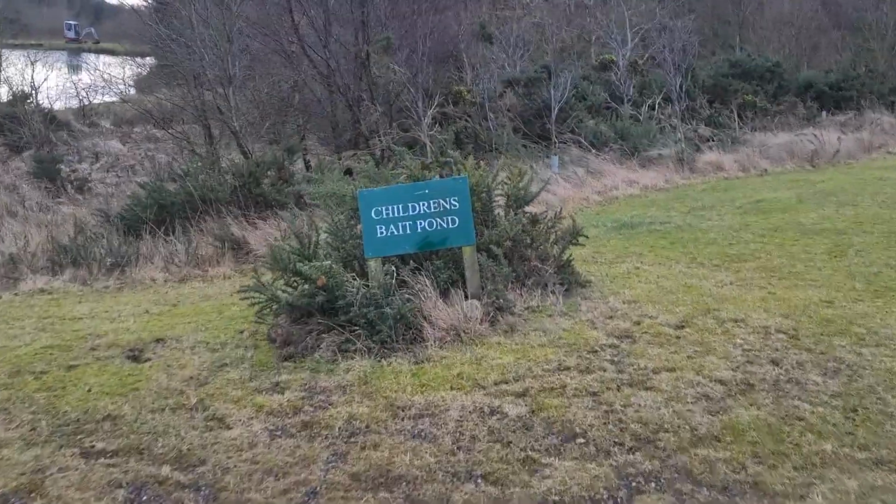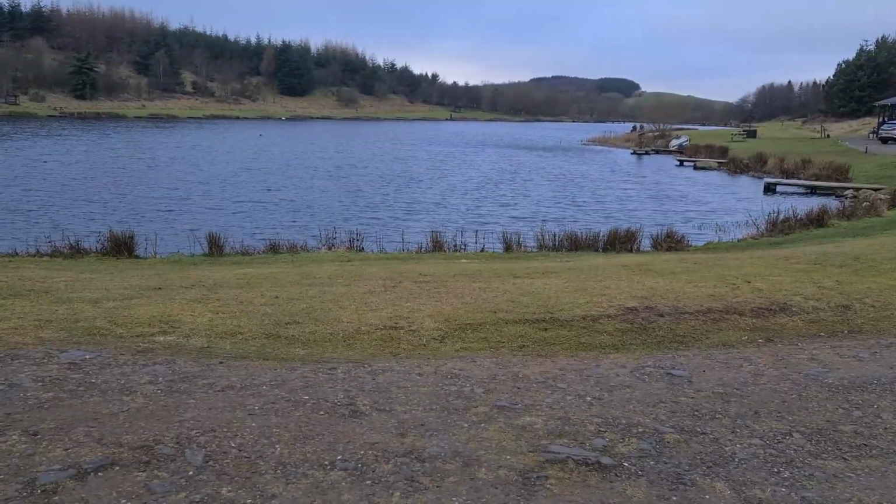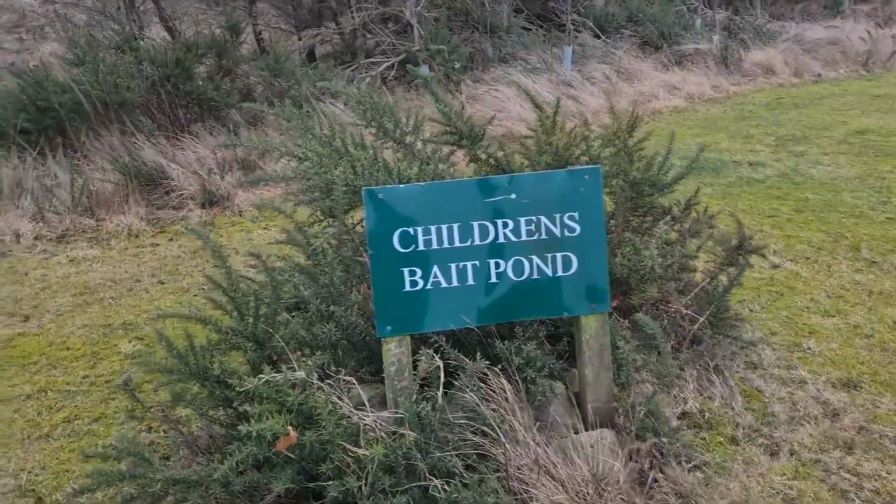Oh, I'm going to have to sort that sign out. Let's have a look at this. This is what happens in the winter. It gets broken with the winds. It's just from right down there. The winds really do hammer it. And yeah, that'll need to be replaced.